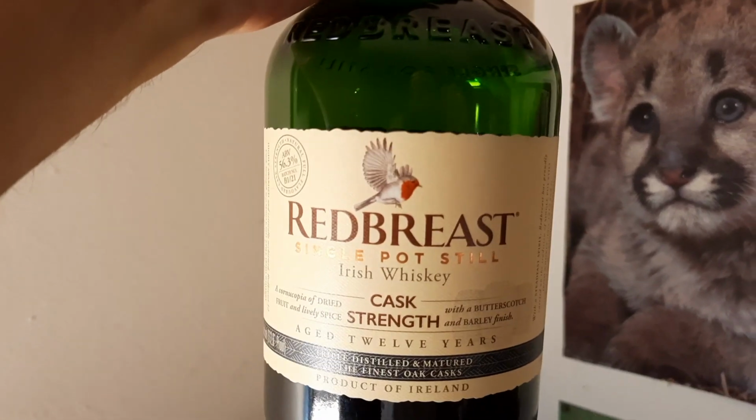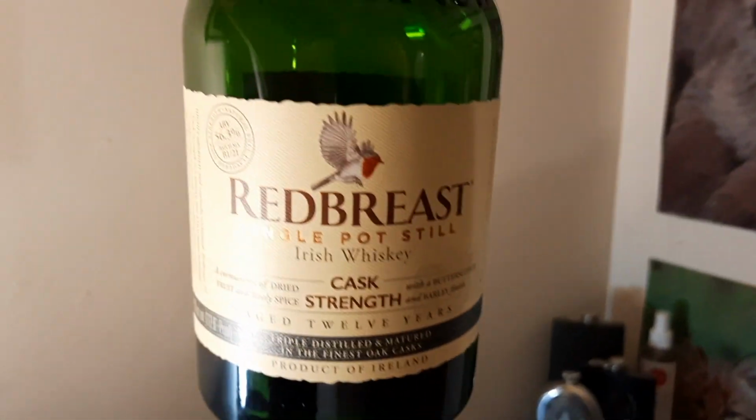And Redbreast 12 cask strength. Not much of that left, but I still have a little bit. I will have to try and replace that. I think I got it at the summer release last year, or this year, 2022.